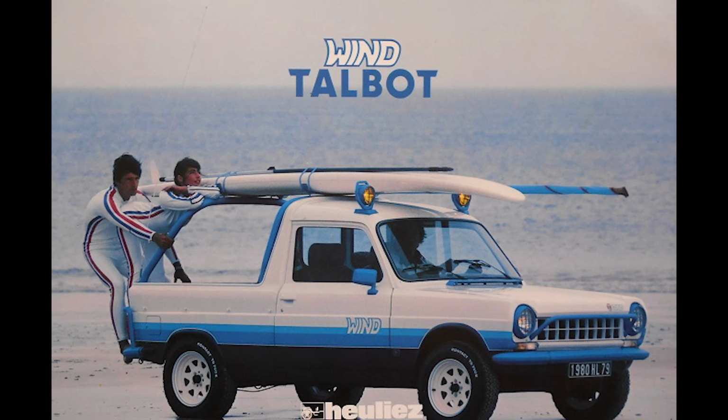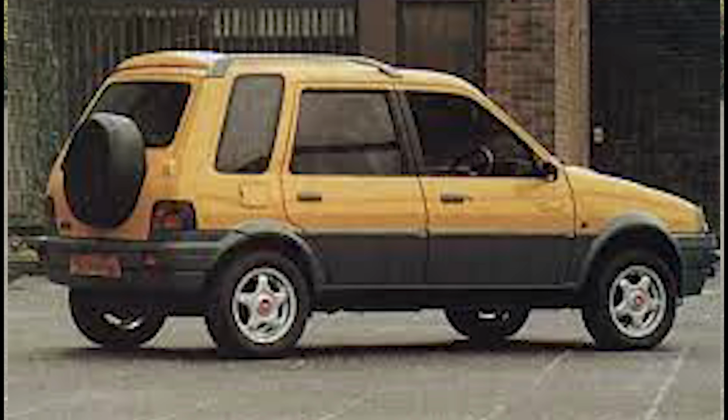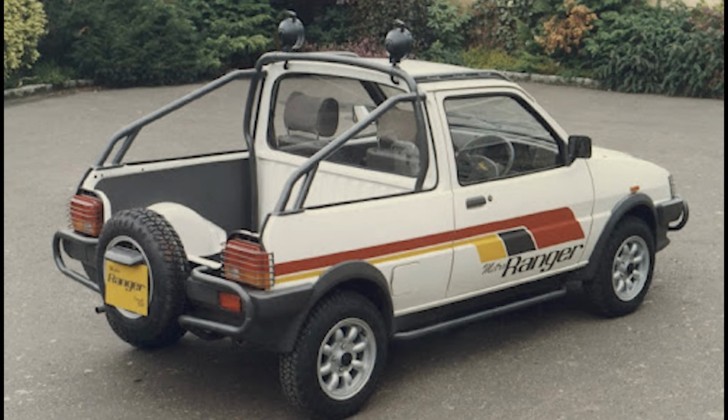After the similar Talbot Wind failed to capture the same market as the Metro Ranger was proposed for, the project was cancelled, as it was believed it wouldn't enhance the Metro's range or provide additional sales. This car predated the ADC Metro R6 Scout. The whereabouts of the only Metro Ranger produced are currently unknown, but many people have produced their own Metro pickups.